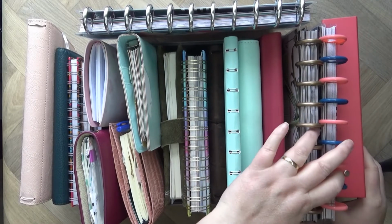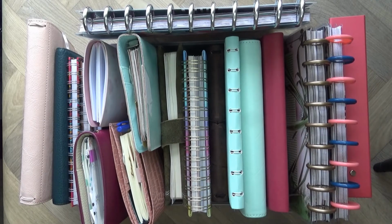There's still a lot of notebooks there. Oh well, let me tell you about it.